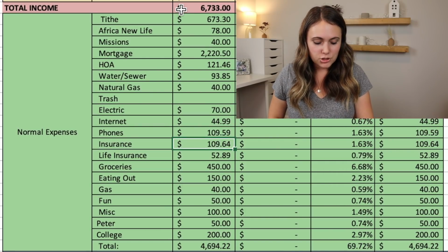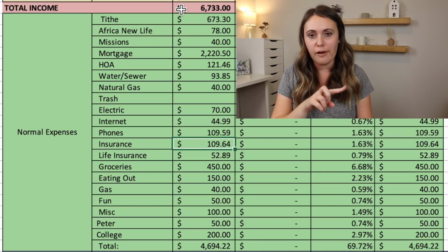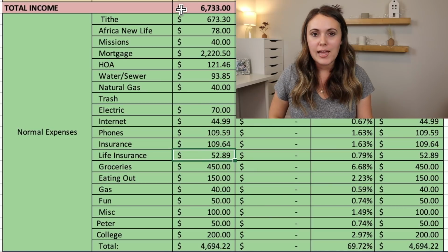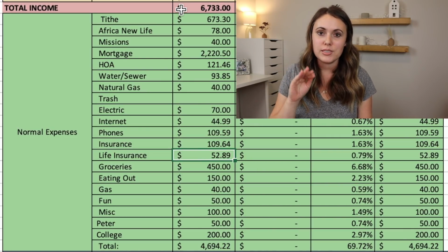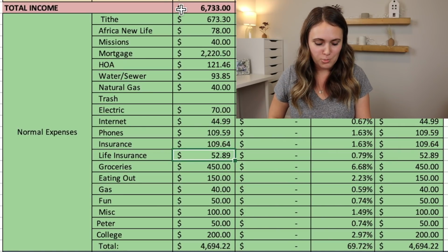Next we have is insurance, and this is for car insurance for our two cars. We have a 2013 RAV4 and 2013 Corolla, and that is $109.64. And then we have life insurance. We have a policy on myself and Jacob, and this is just a term life insurance policy, but for both of those, that is only $52.89 each month.